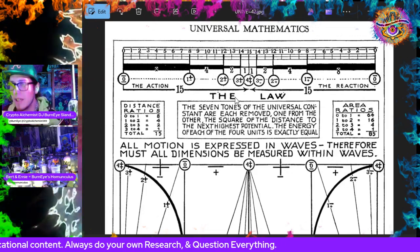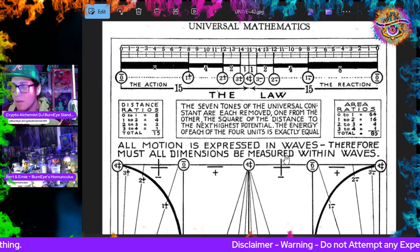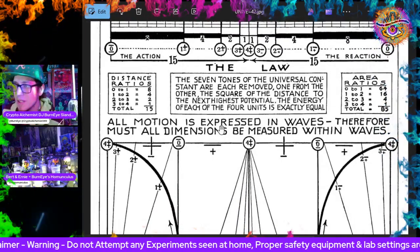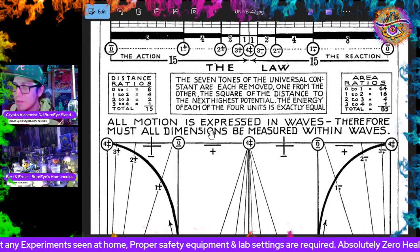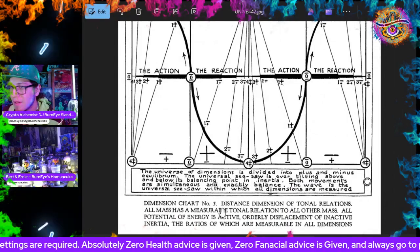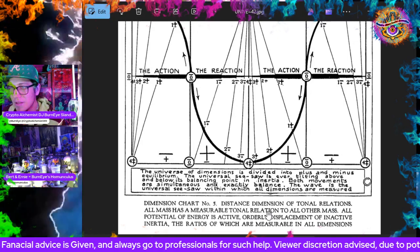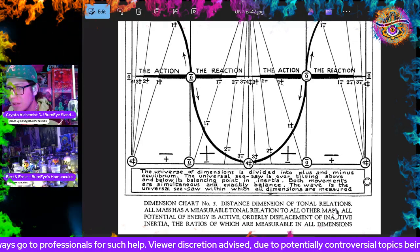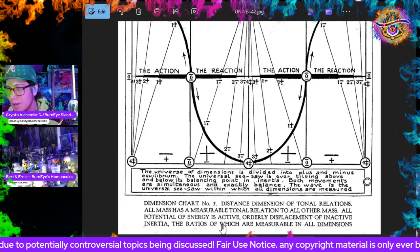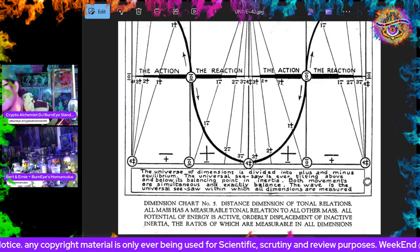Very, very key, and how he includes the harmonic scale, the octave scale, within everything. Oh, see, all motion is expressed in waves. Therefore, must all dimensions be measured within waves. Distance dimensional of tonal relations to all other mass. All potential of energy is active orderly displacement of inactive inertia, the ratios of which are measurable in all dimensions. Very, very interesting.